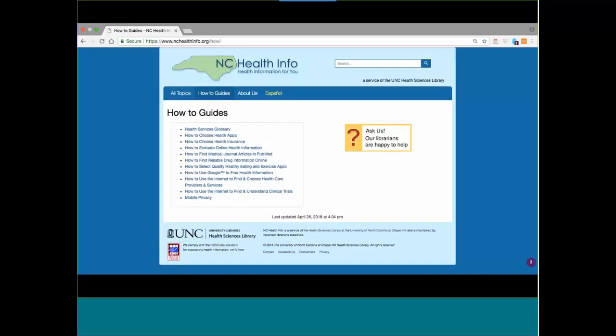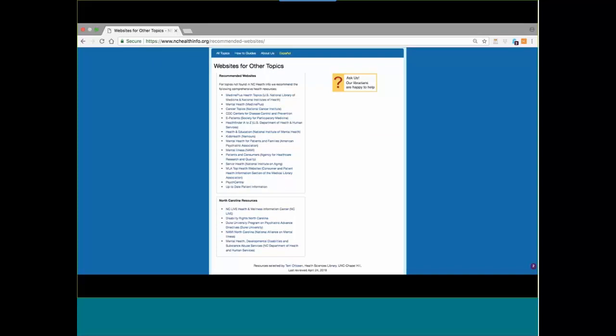The how-to guides could be very helpful, not only for finding reliable health and drug information, but also for how to find and understand clinical trials phases. There's a great link to a short video on the different phases of clinical trials and to understand what drugs are being developed and if you'd like to participate in a clinical trial, and also more information on safeguarding mobile privacy if you use mobile apps. And also, this page is great. It's a curated list of mental health resources as well as disability rights in North Carolina, which is an important topic for empowering those who need to go on short-term or long-term disability.